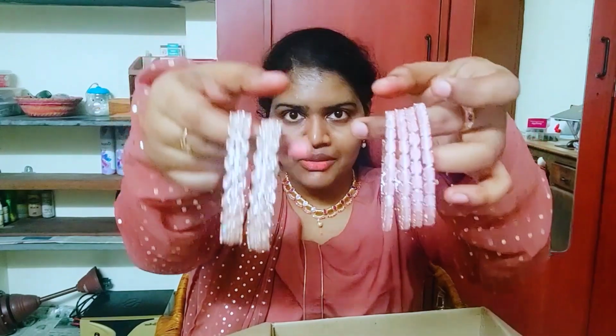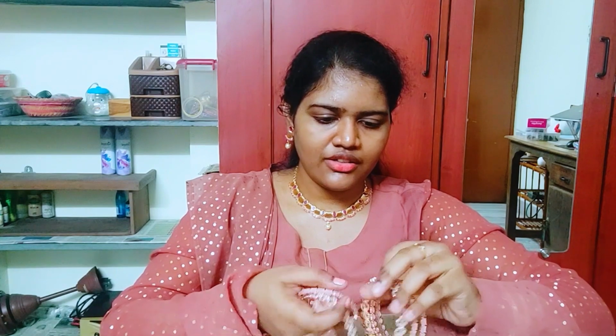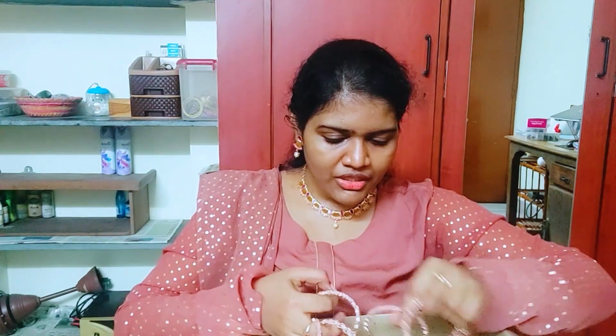These two are separate sets, but in the shop they said it can be paired cutely like this, and they have paired them very nicely like this. So in the pinkish bangle, look, these are radiant stones. Just look at this, so lovely it is, and it is rose gold plated.